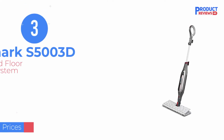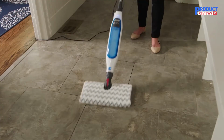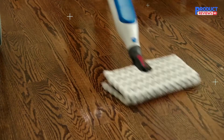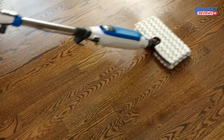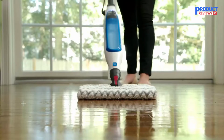Our recommendation number 3. Shark S5003D Genius Hard Floor Cleaning System. The fastest way to steam clean your floors is with an upright, mop-style steam cleaner, like the Shark S5003D Genius Steam Pocket Mop. This steam floor mop is designed specifically for sealed hard surfaces such as tile and sealed hardwood.